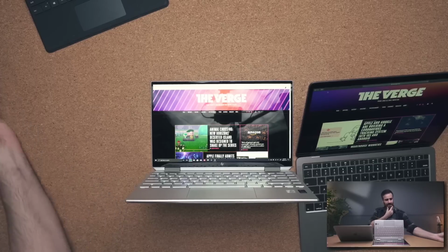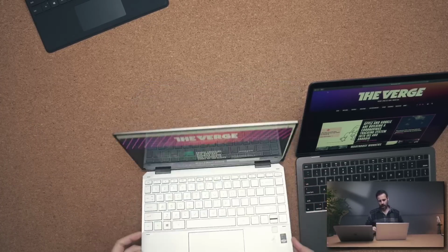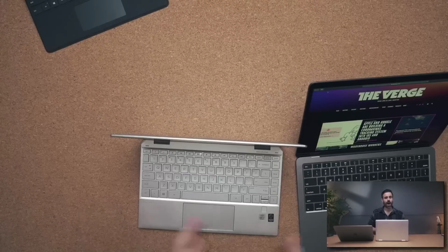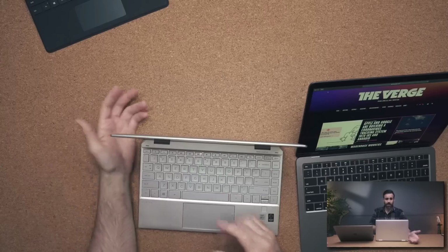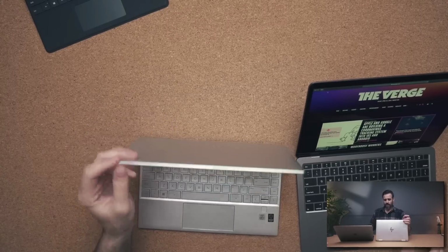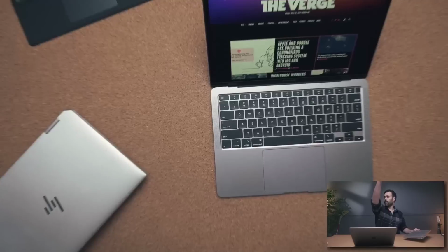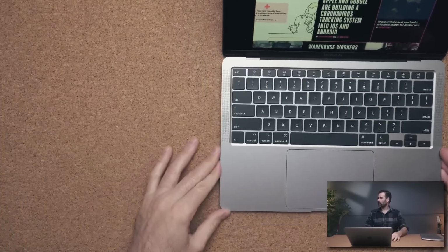Now, some of you asked about sound quality. I'll just tell you straight up. The MacBook Air has better sound than all the laptops I'm talking about today. They all sound good. They all sound really good. I don't have any complaints about any of them in terms of sound quality. It's just Apple does such a great job with their speaker performance on their laptops. Still by far the best speakers on a laptop.